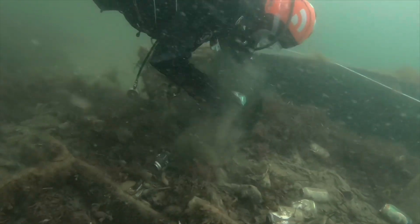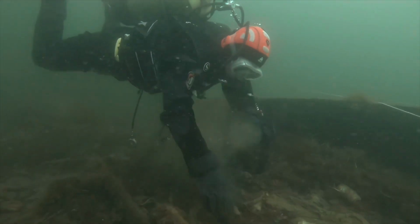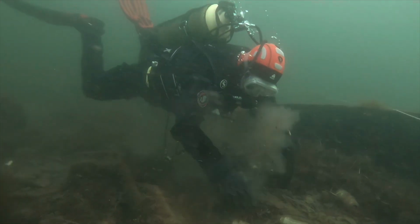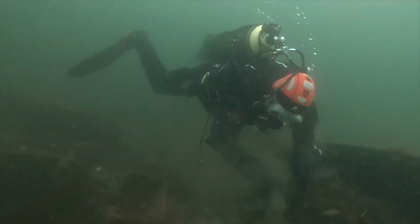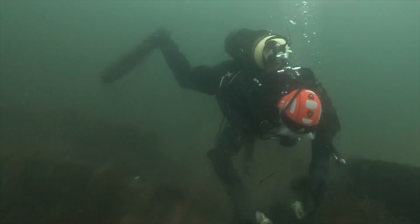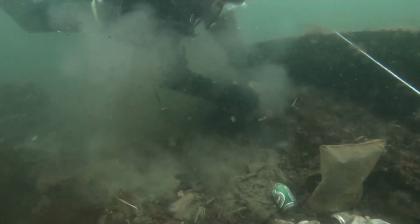So much to be picked up that the nets are full in no time. This is such a good site to make a Dive Against Debris. You don't have to search for the trash once you're at the dive site. It lies there in piles.